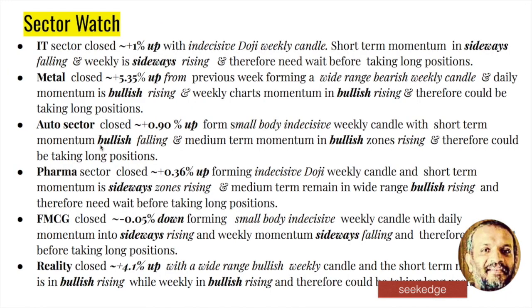The IT index has moved in the short term from bear zones to sideways zones, taking a range shift kind of momentum position in the RSI. So it's kind of bullish. It's possible that it can move further up, but as of now we'll have to wait before taking long positions, because it's still not in the bull zones as per the RSI momentum indicators. Now metal is 5% up. That's what has recovered the most last week, along with realty, which has moved up 4.1%. And we can clearly see that IT, pharma, and FMCG are the three sectors which are still not recovered, despite the big moves of the last couple of weeks. We'll have to wait some more time before we take them.